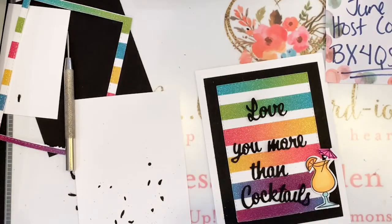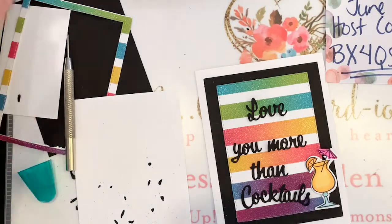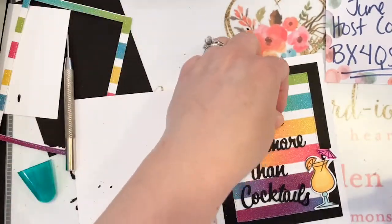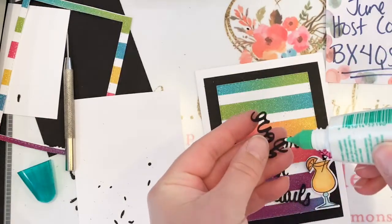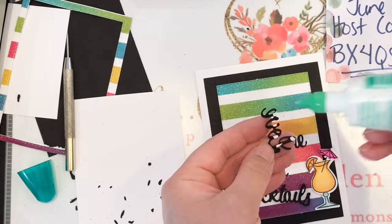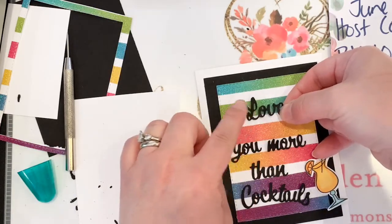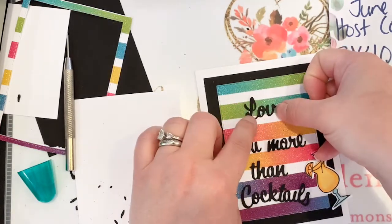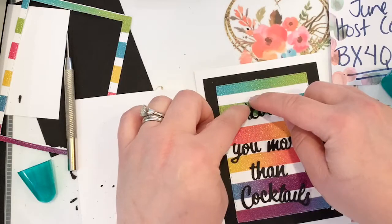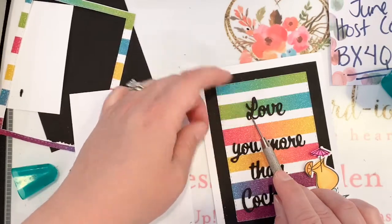Okay. So let's get at, I'm going to use a little bit of liquid glue on this. Let me test it out on my scrap. All right. Looks like it's running good. So we'll just put a couple of dots on here. That's okay. It'll squirt out the edges, but it dries clear. So let's see here. And then you can move it a little bit. Something about me and liquid glue, it always sticks to my fingers.